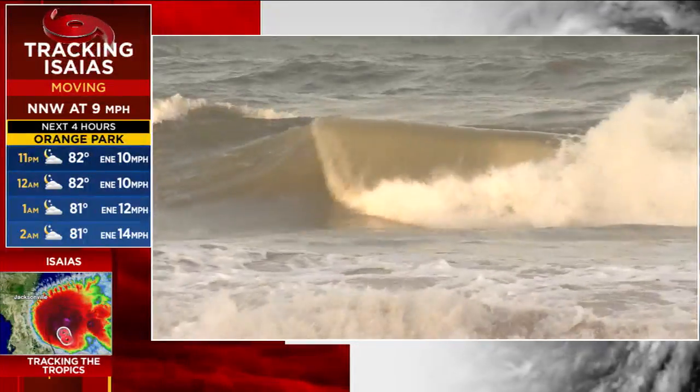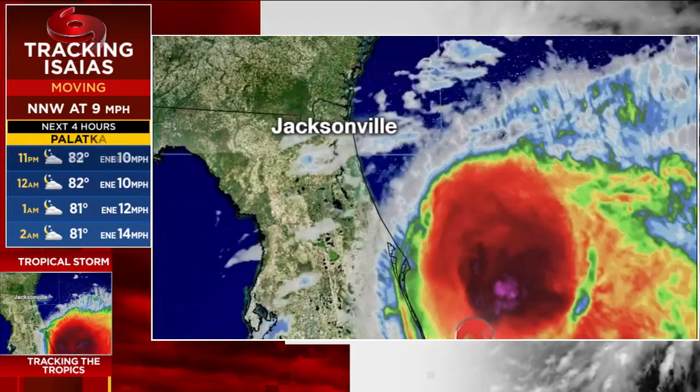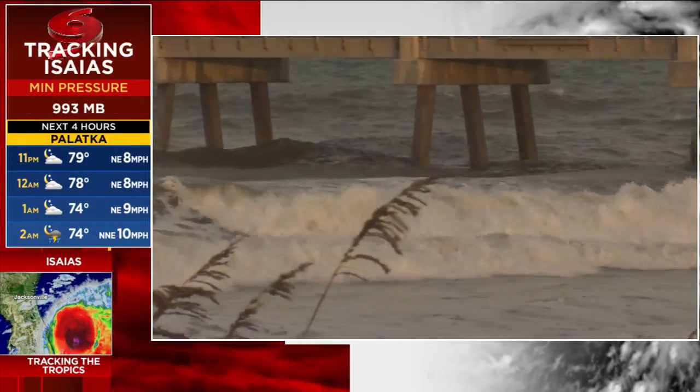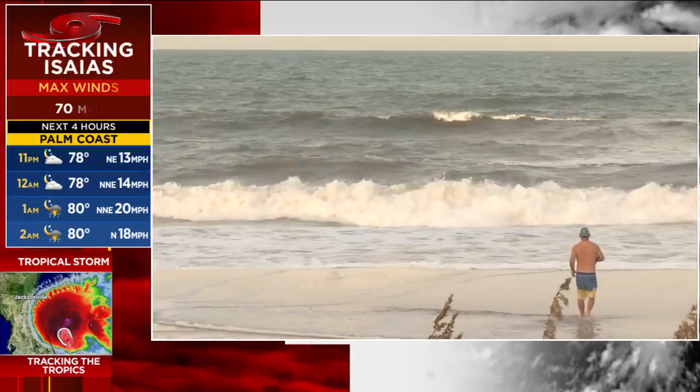Vacationers and locals alike breathing a sigh of relief that Isaias is staying further away from Jacksonville. But this storm still has some potentially deadly impacts. I mean, if you're on the right side of the pier and you were to just paddle out right there, you'd probably get pulled right through. These two experienced surfers say the currents can drag you under in a second if you're not careful.